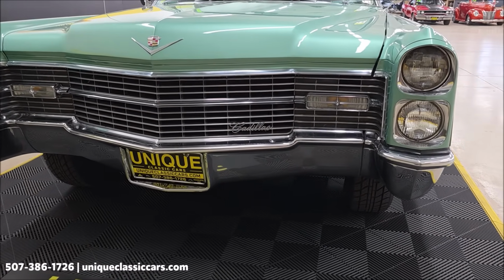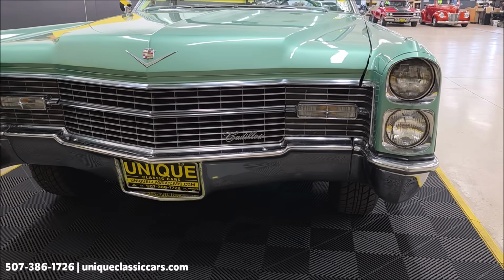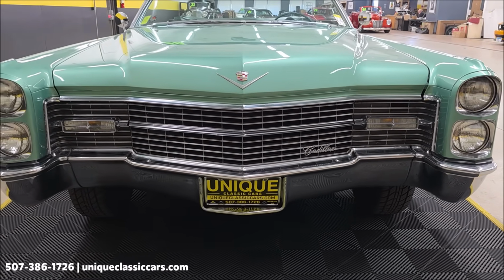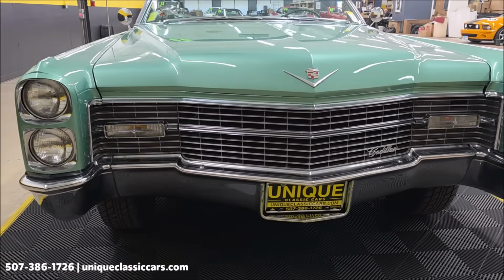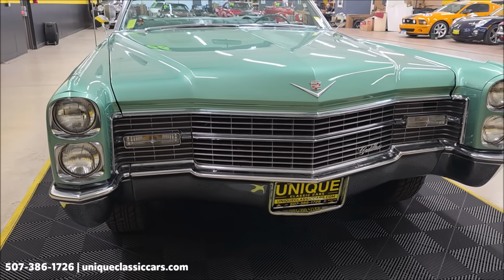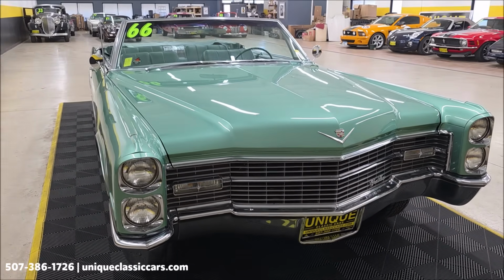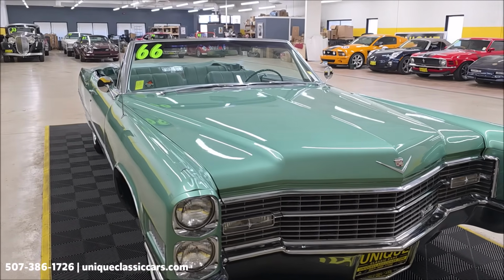Let's take a look at the chrome and bright work up front here. Great look with the stacked headlights, '66 model year. Cascade green, paint code 30-1, with a white convertible vinyl top and a 371 green leather interior.